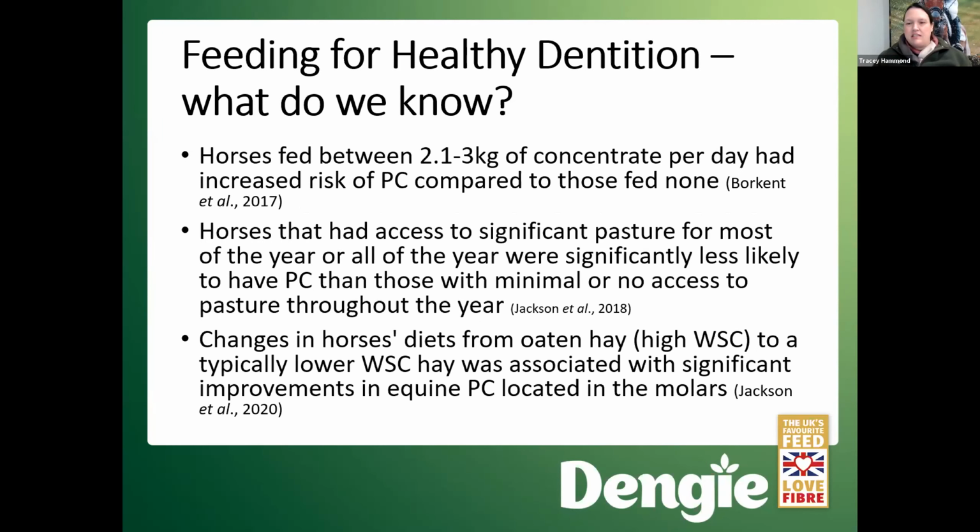Of the studies that are out there, the studies tend to be what we'd call epidemiological. In other words, they're looking at horses that have got peripheral caries and then having a look at what's going on in their life. So that would include diet. It might include other factors like concurrent dental disease as well, for example.